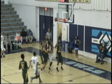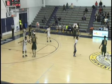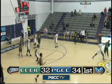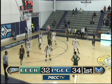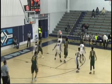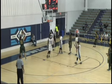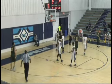Patrick muscling his way in. Calm down, sir. That was a relentless second effort on Johnson's part. He does not like somebody on that team. Ooh, he even impressed Dean Nicholson. 34-32. They're going to call a foul. Don't know how.